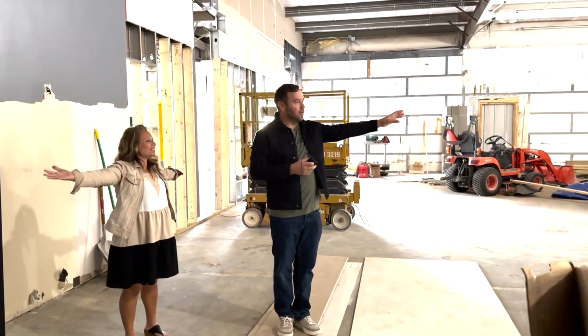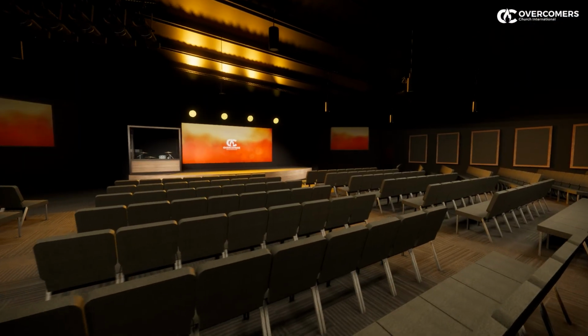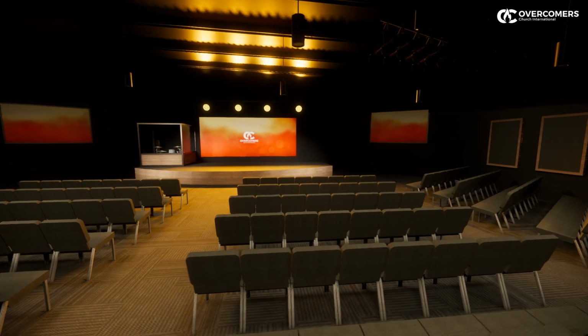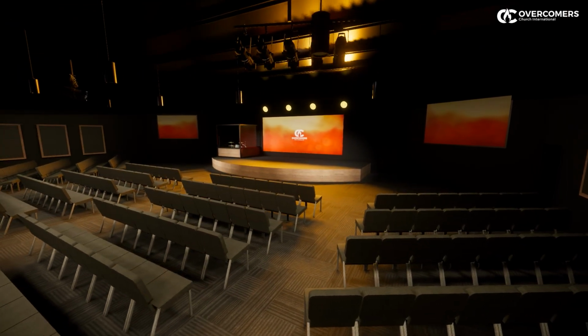And then looking out that way, you can see how open and how big this is. We have our new columns and beams up there that are spanning. We took out all the posts that were in the way, and we're excited about that.